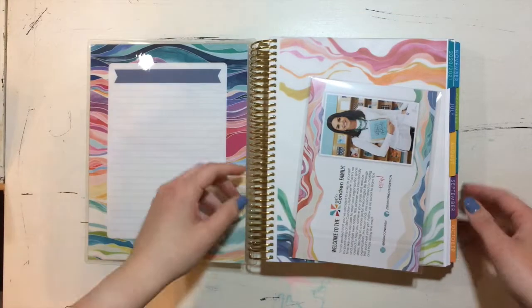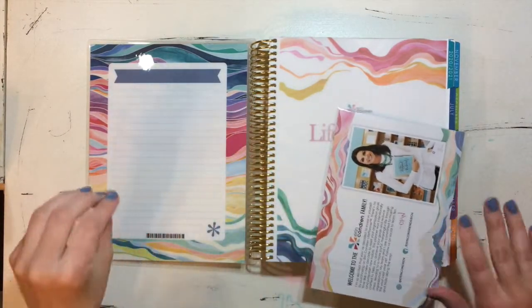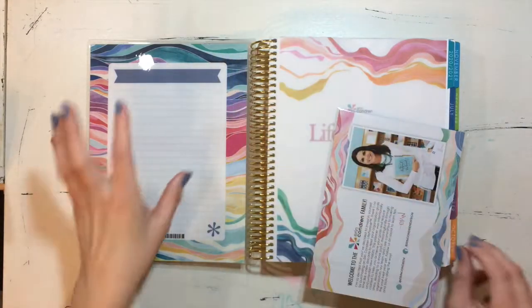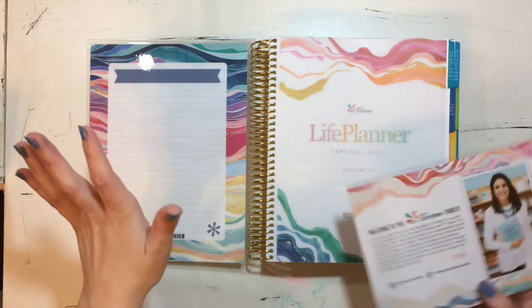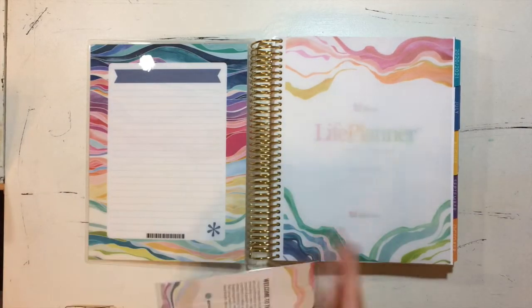Oh. So obviously I got the gold coil. I love my gold coil. My first year I stuck with the platinum, and then I tried to get like black and stuff, and the gold coil is classic. I always go back to it.